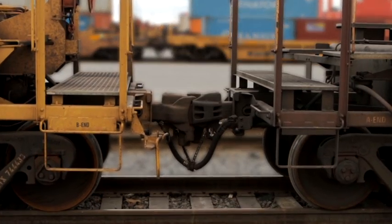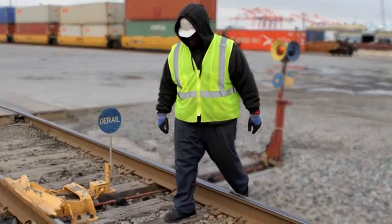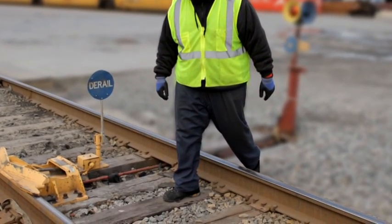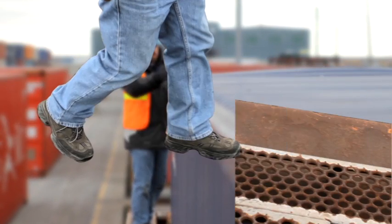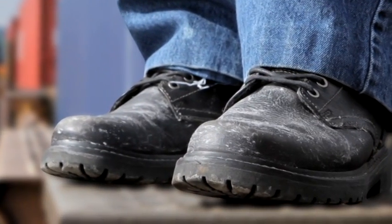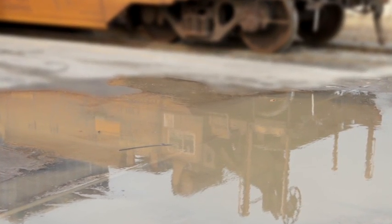Don't climb on, over, or between coupled rail cars. Don't step on top of rails, frogs, switches, or guardrails. Step over them instead. Keep your balance when working. Don't overreach when installing or removing twist locks. Watch for trip hazards. Wear proper footwear with a non-skid sole to prevent slips. And use extra caution in bad weather.